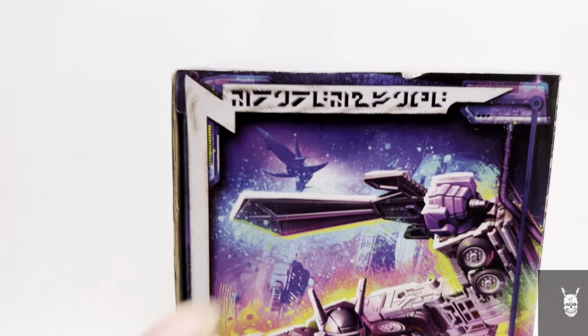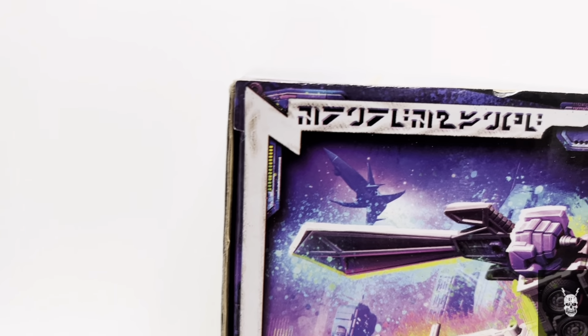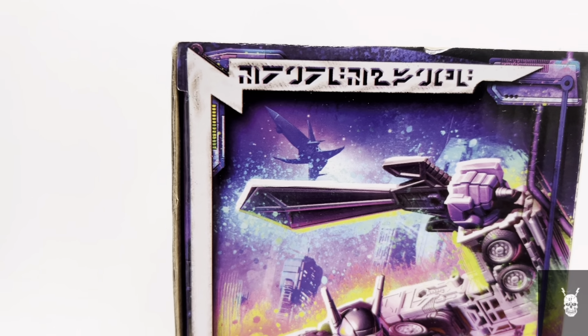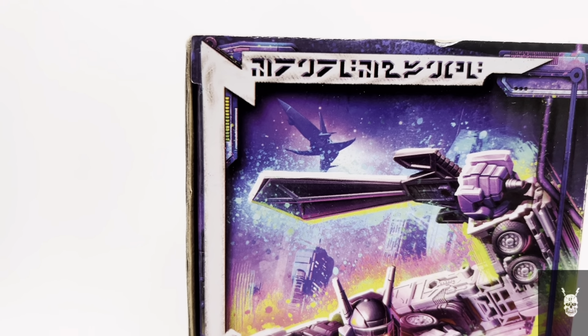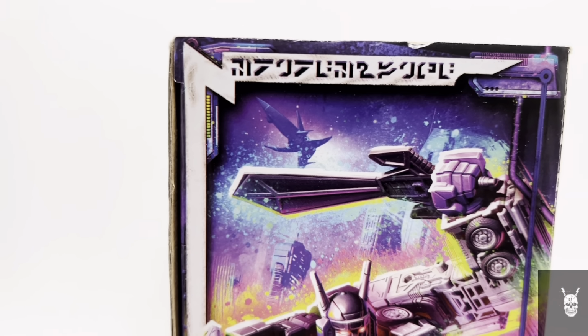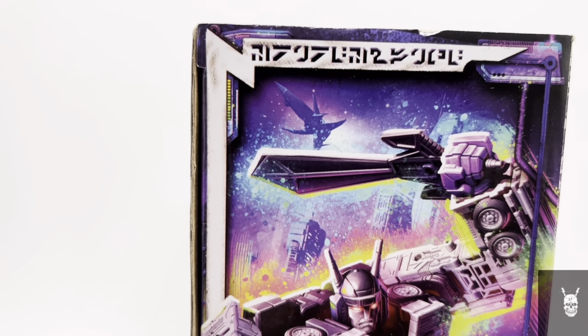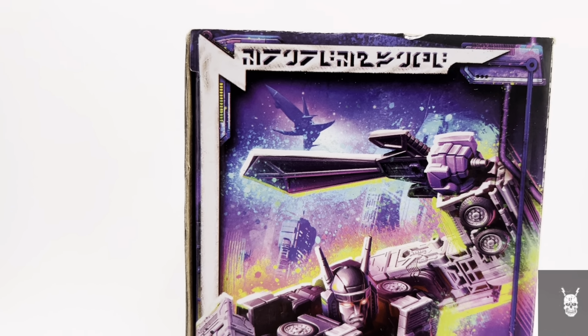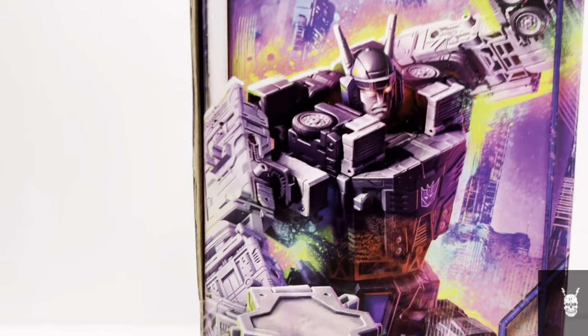And then there's the Nemesis, which almost seems like they're teasing perhaps a release of the Nemesis at some point. We got the Arc last year, so it wouldn't shock me. But yeah, that's the box.